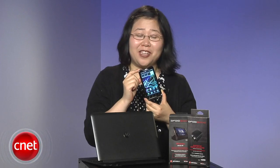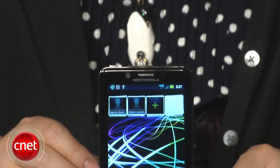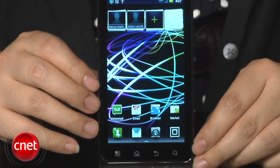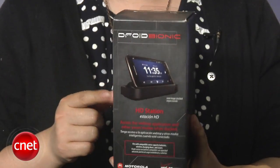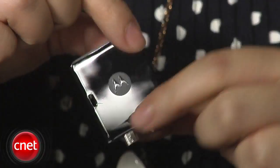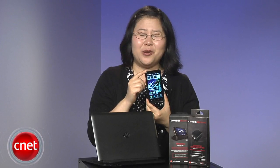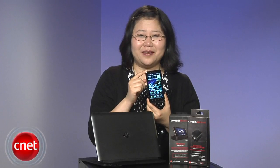The webtop application lets you use all of these different accessories. However, it's around $300 with a new 2-year service agreement with Verizon Wireless. The laptop dock is around $300 as well. The HD station dock, $100. The webtop adapter is around $30. So is it worth the wait? We think so. But is it worth the price? We have our doubts. I'm Nicole.